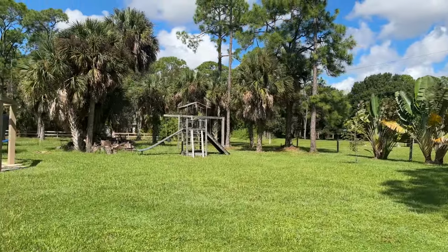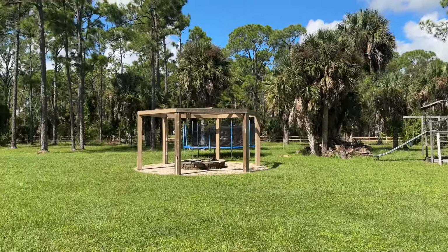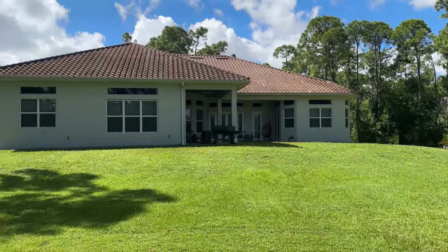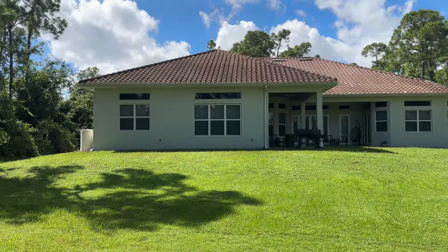Here's a good look at the property line. You can see your neighbor behind you has a big piece of land as well. So there's nobody directly behind you or on the sides of you or in front of you. Here's the back profile. Nice look at that.